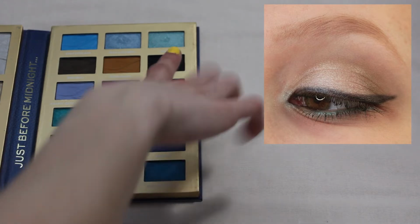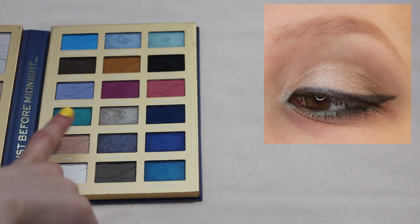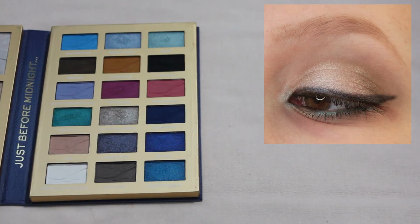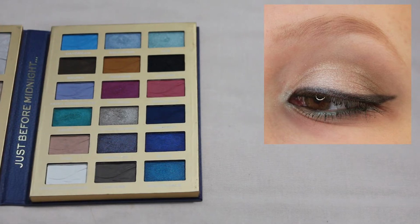And then I used the shade Lucifer as a liner. I put Drizella on the lower lash line, just super close to the lower lash line, just for a very slight pop of color. And then did Prince Charming in the inner corner. And I absolutely loved how this look came out.